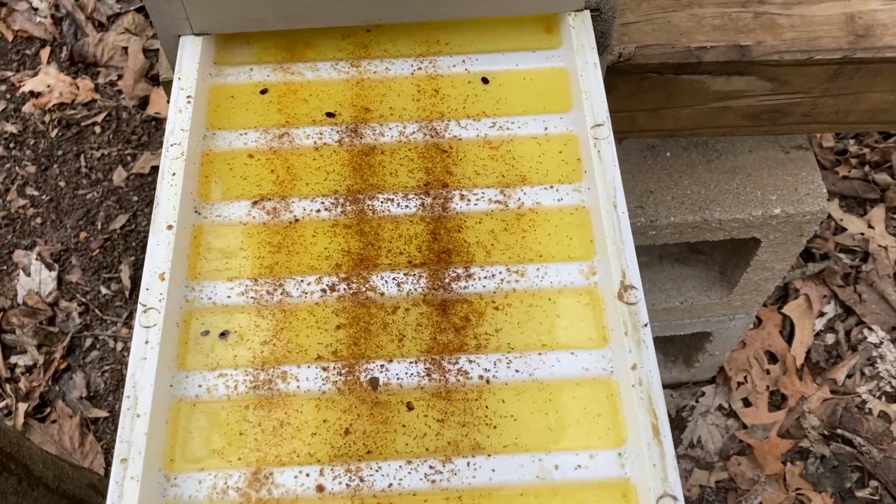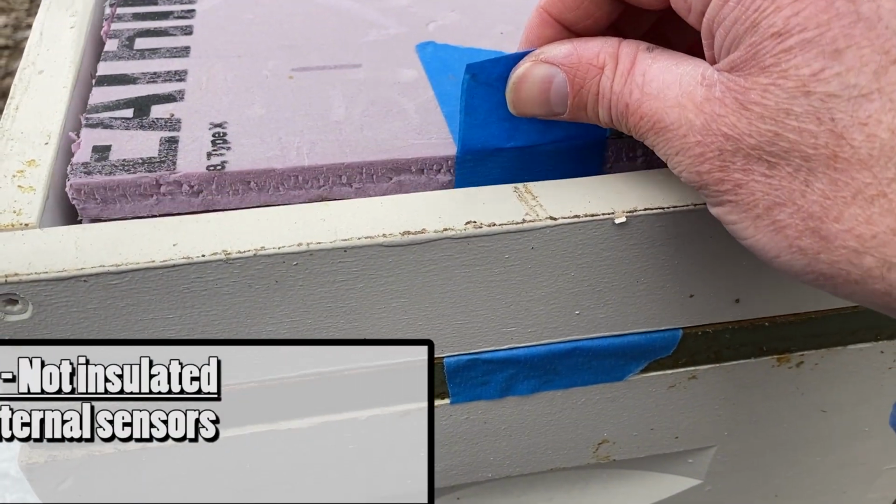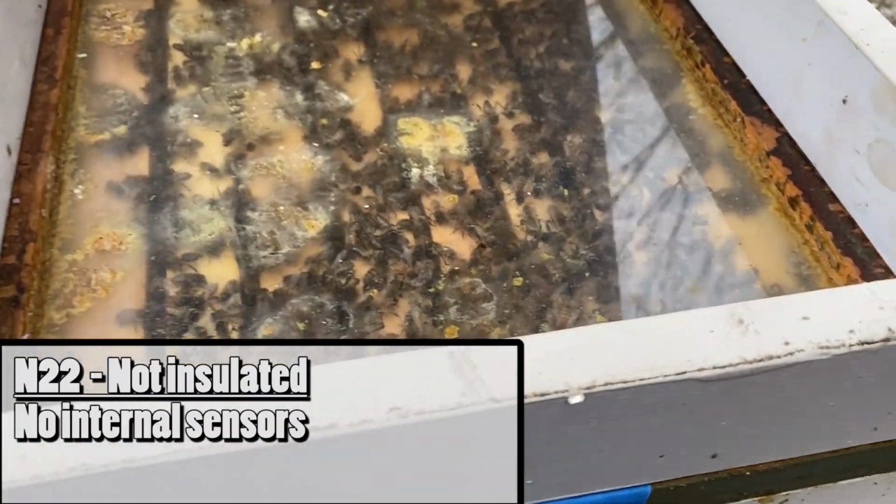It's good. It's under the hood of the nuke 22. Oh yeah, good population in there.